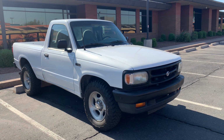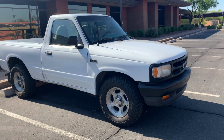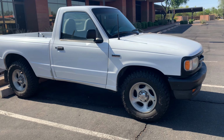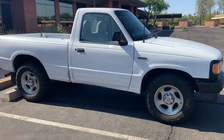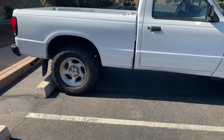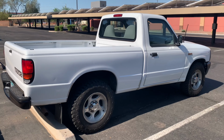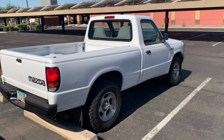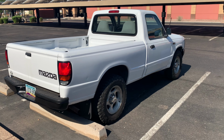And then as you can see with the new tires, the stance of it just looks so much better. So overall, very happy with this purchase of this little truck. It's definitely in really good shape, and mechanically doesn't really need anything. All the fluids were changed out. It's got fairly new plugs, it looks like, and then a new AC compressor. Came with a brand new battery.